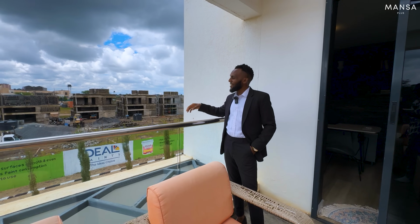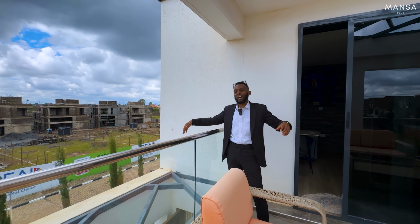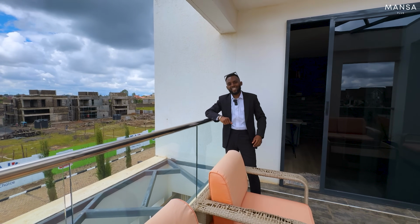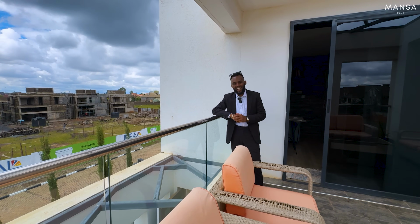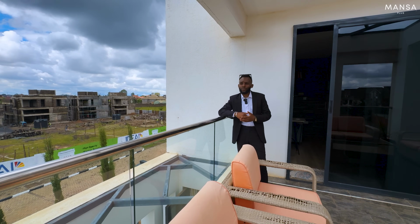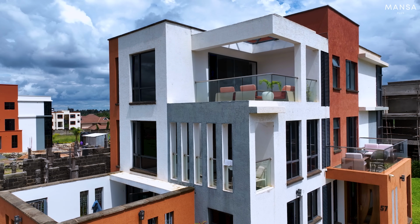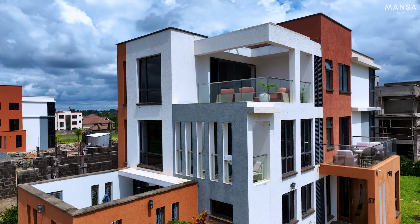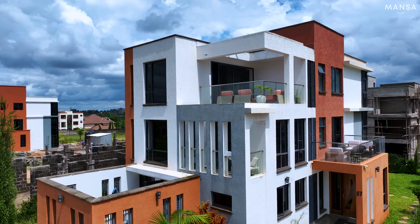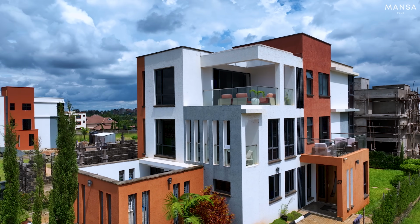Exactly. And that is how you know that this development has dealt with the drainage problem properly. Confident enough to have the power cables running underground. How impressive is that? That is very impressive. I hope I can see that in more estates. Especially as a homeowner, there are people who bought homes and haven't even finished paying for them, and their homes are still being attacked by floods. And it's quite unfortunate.